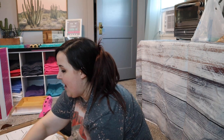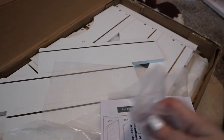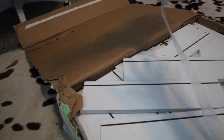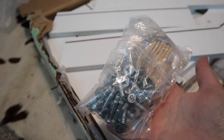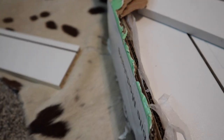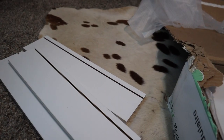Okay. All right, so now I'm going to show you guys what is in this box. So we got our instructions, got some trash. All right, we got the mounting hardware, all of the fun hardware. There's like a million things in here, good Lord. And then let's start organizing these pieces. I'm so excited for this. I have wanted these drawers for so long.